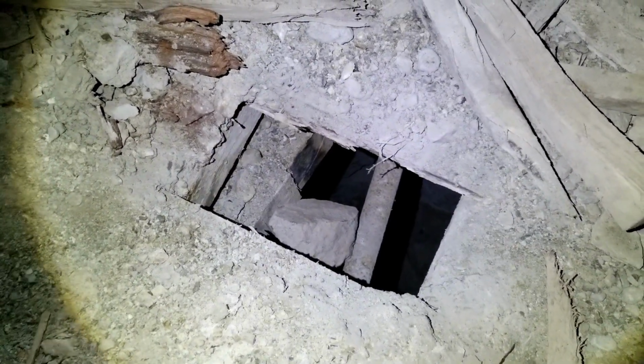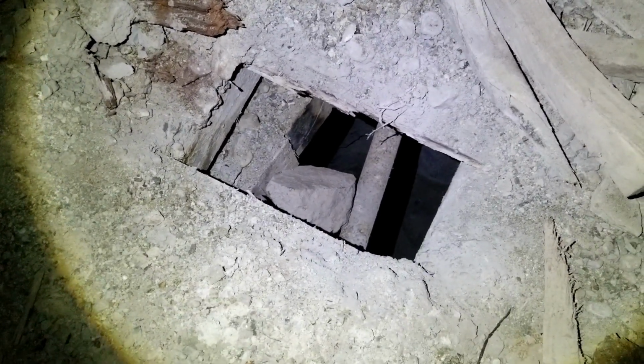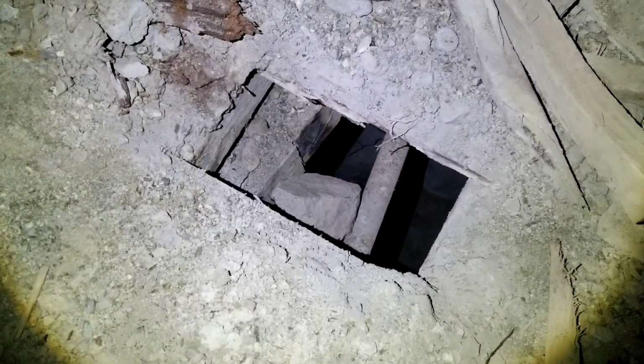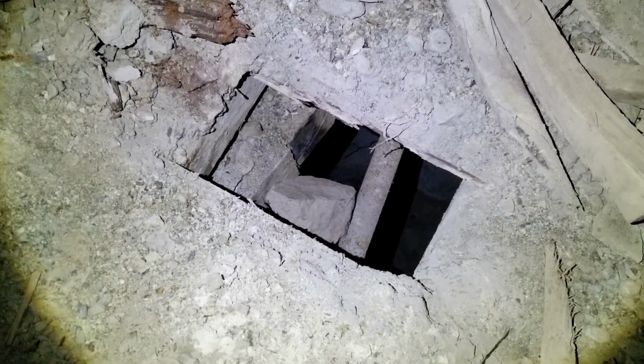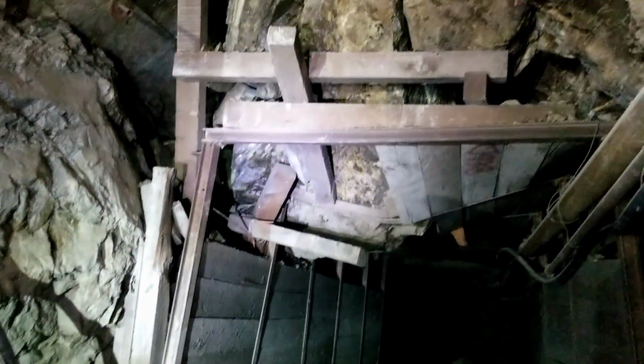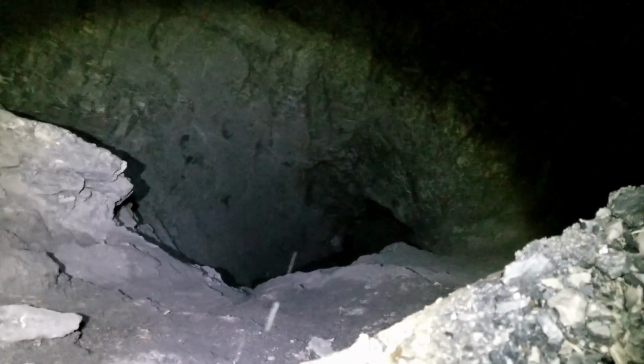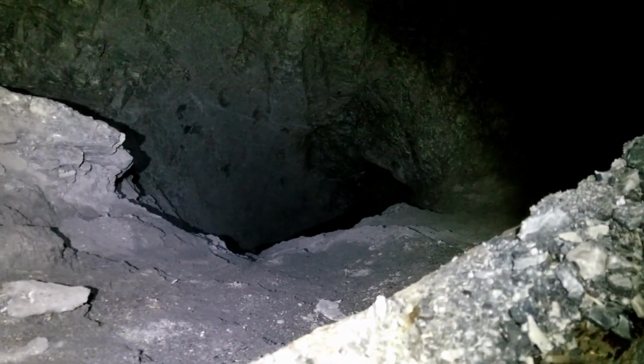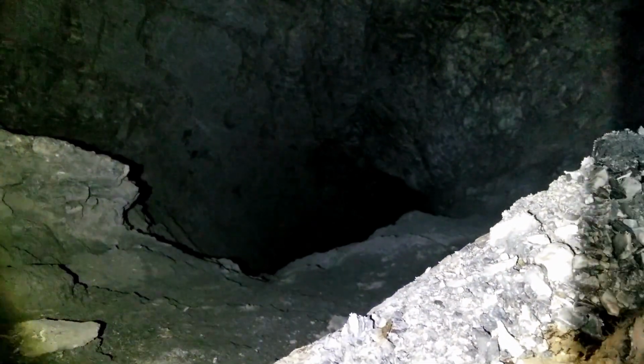Well, shit. How's that? Holy shit. Yeah, I don't want to fall down that. Danger, Will Robinson. Look at the size of that rock. What is that? I think that's why, walking this way, you don't really notice it. Here's the hole. Holy shit, that's a big fucking hole. I want to throw a big rock down it.